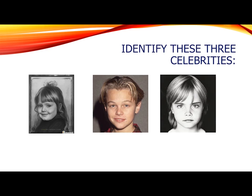Okay, to begin with, you may just want to take a look at these and see if anyone can identify who these 3 celebrities are. So we'll see their childhood pictures of them. So just take a pause and first see who can identify them. Okay, so we've got Adele, Leonardo, and Cara. So those are all quite tricky.